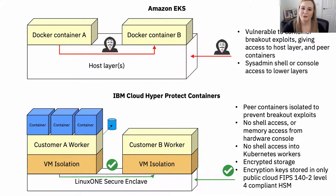So when you run a container in the cloud, you have no idea what host layer you're on or who else is on it with you. This can become a bit of a risk that you need to mitigate, because what happens if somebody else is running on the same host layer, their container is exploited and they get access to the host layer, and all of a sudden your container's compromised, even though you've been doing everything you should. Also, potentially you could have a sysadmin that has access to lower layers. They might be able to see what's going on with your container and in your container. And depending on what workload you have running in the cloud, this could be a big regulatory risk for you.